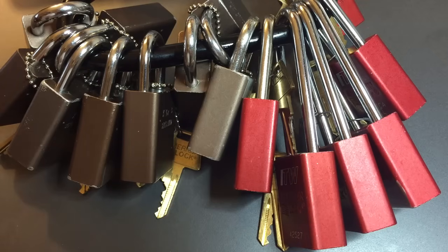So, final thought. I know that picking style and development is something that's very personal to each picker, but I really would encourage you to give this a try, especially if you're just starting out, and see if you think it helps. Can't hurt.